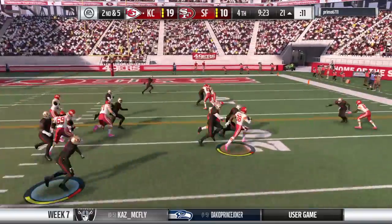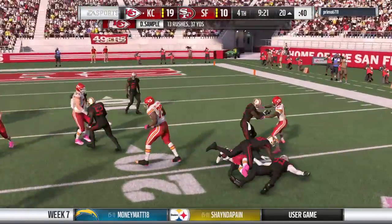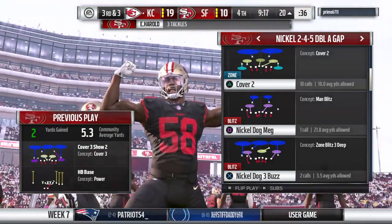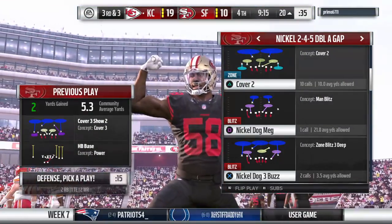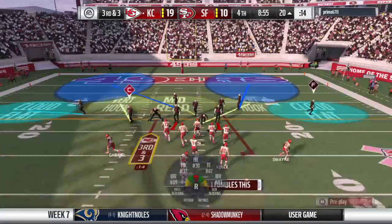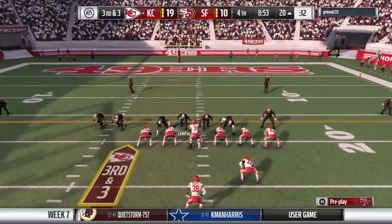They'll run it now out of the gun. And not much to speak of there. Maybe a yard down to the 20. The tackle there by Eli Harold. The 4th quarter here, they've got the lead. They want to keep it on the ground. That's what they're doing. Smart football. Keep the clock grinding. Keep it going.